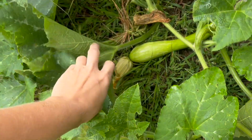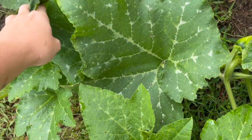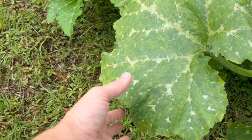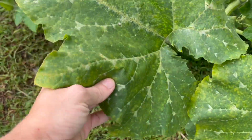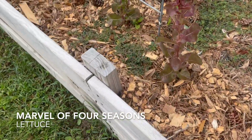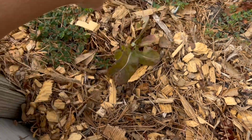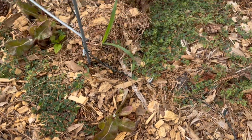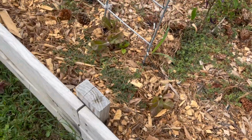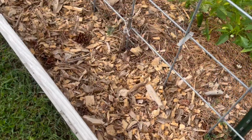I harvested one of these yesterday, and as you can see, there's more fruits over here. I was able to save seeds from this variety as well because it is variegated, which I love. I think this coloring is absolutely gorgeous. This right here is Marvel of Four Seasons lettuce, left over from last year that is bolting. I'm just going to keep snipping it off at the base or ripping it out of the bed on accident, and it will regrow if it's left in there.